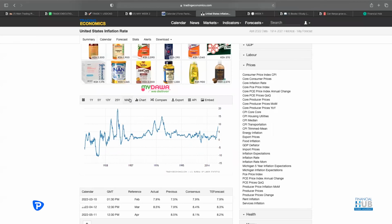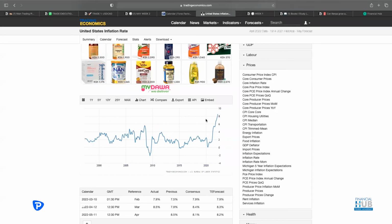And if you look at the maximum, we have not really reached that high. The highest we've reached is 20% inflation, but that was a really long time ago. I think that was 1945, around there, back then when there was the war. And maybe even during the 1920s, it was even worse. But if you look at a 25-year history, this is very, very concerning news.